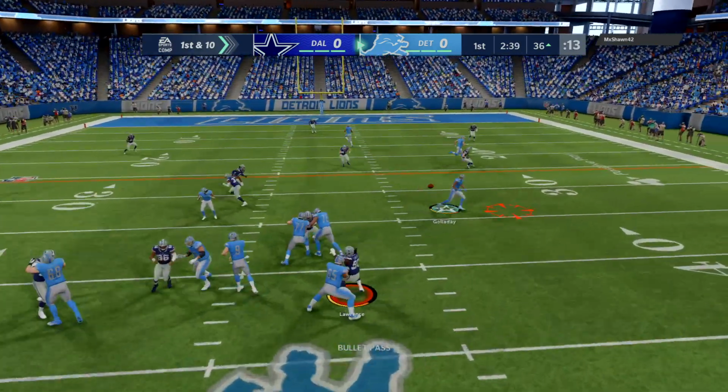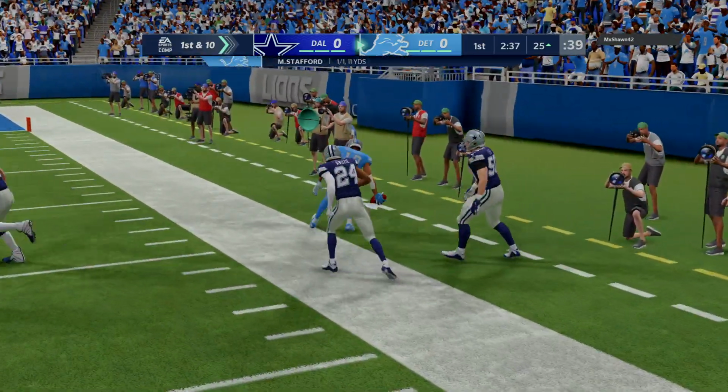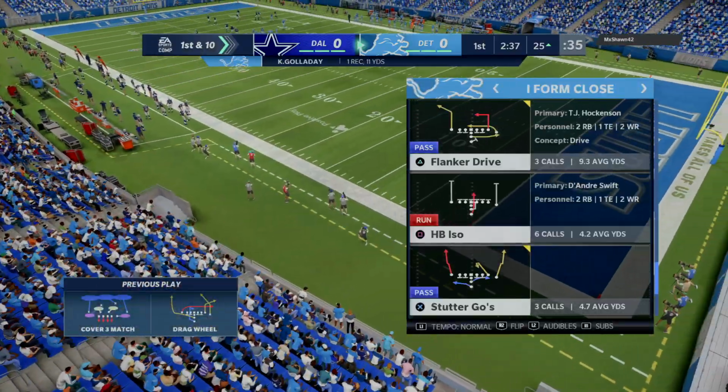Stafford on first down. Open man is Golladay, complete. And crossover out of bounds right at the 25. 11 yards there and a Lion first down.